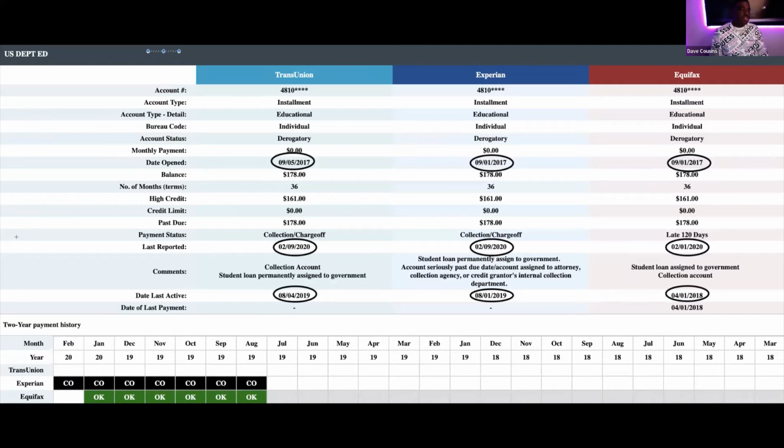Now, if it's a student loan, right, and it's quote unquote charged off, or a collection, they're not supposed to be reporting a collection like 30 day, because as you can see, it's okay here, but not here. So they're not supposed to be doing that. So this is another violation. However, we're not going to send the letter off. You just want to analyze your credit report first.